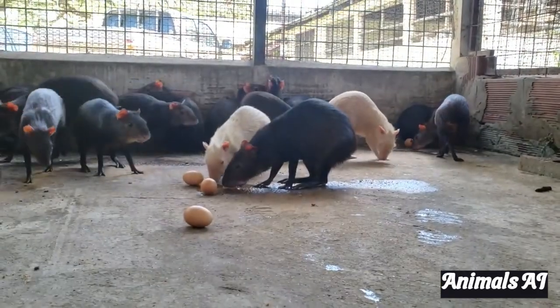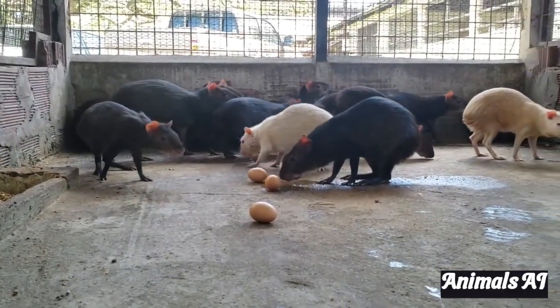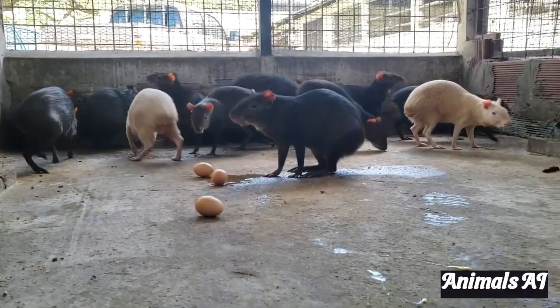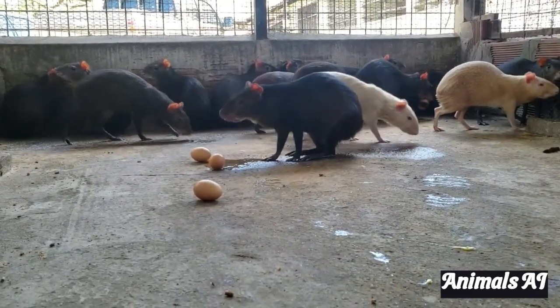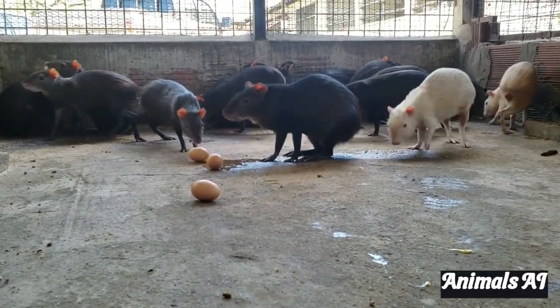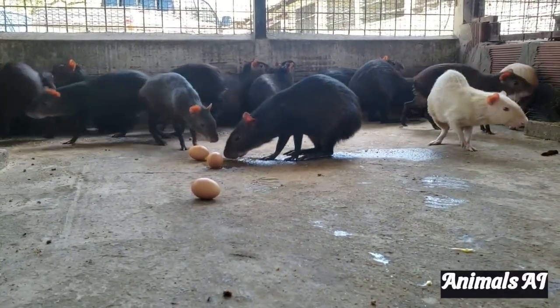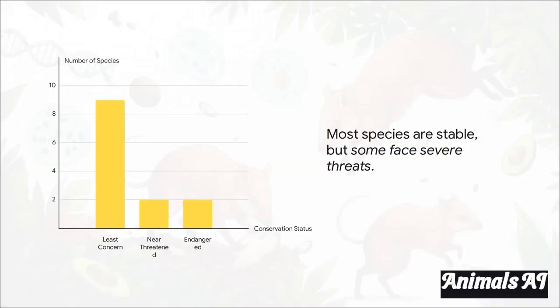And what about their wild populations? Well, the data from the IUCN Red List brings us a mix of good and bad news. Although most species, about 9 of them, are stable and categorized as least concern or data deficient, human activities like hunting for their meat plus habitat loss from deforestation have pushed specific populations, like the Mexican and Ruatan Island agoutis, right to the brink of extinction.